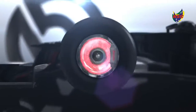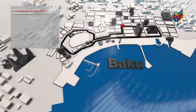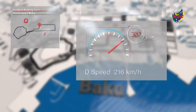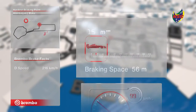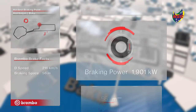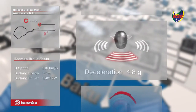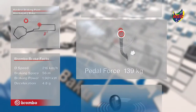The hardest braking point on the Baku city circuit is in front of turn 3. The driver has to slow down around 216 km per hour over just 56 meters. The calculated brake energy involved is 1.901 kilowatts. The driver is subjected to 4.8 G, while he pushes with 139 kg onto the brake.